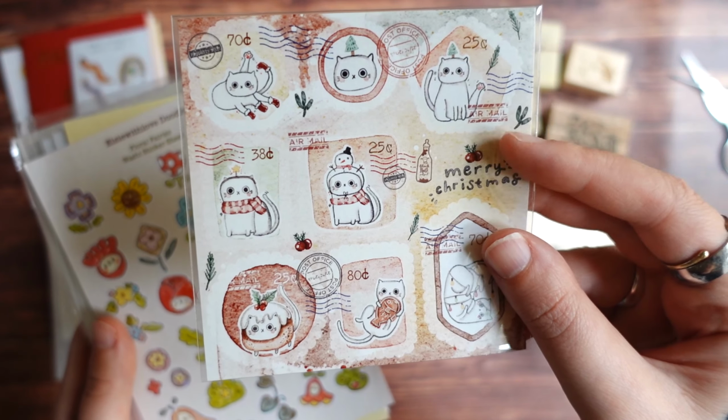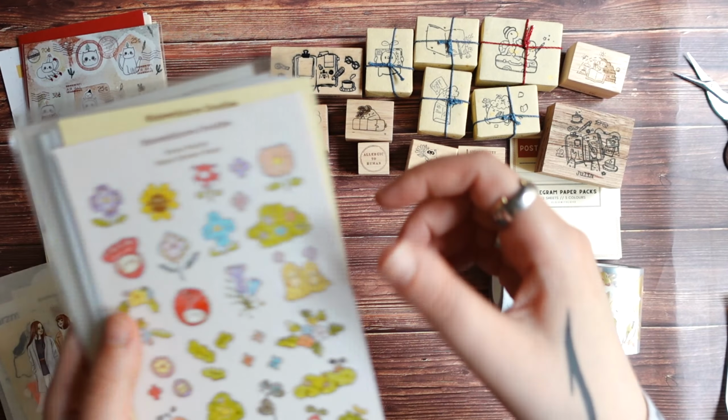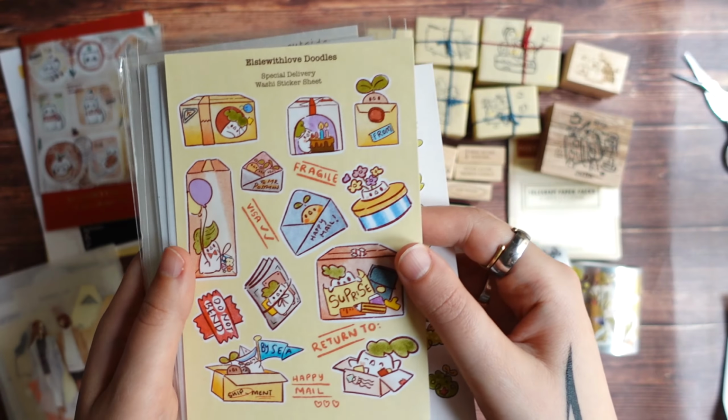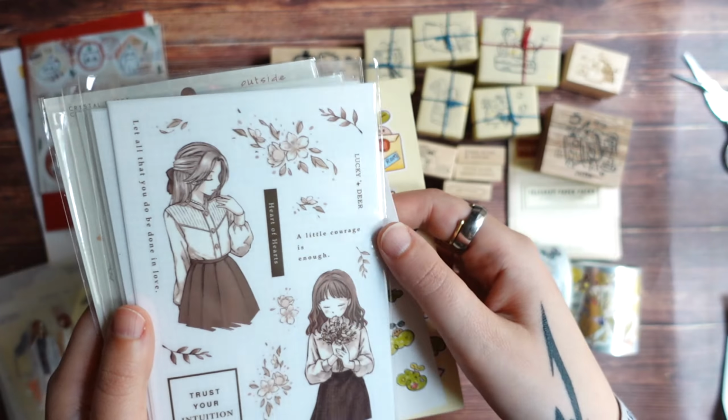Merry Christmas. I already had these cat stickers, they're very, very cute, so it's good to have more of this. Then also another sticker sheet from LC with Love, and also another sheet from this collection that I ordered separately.